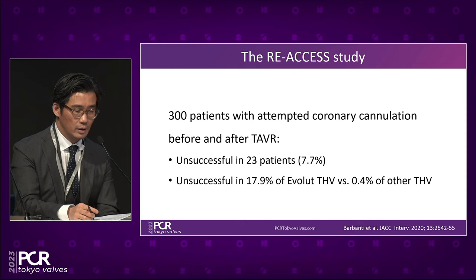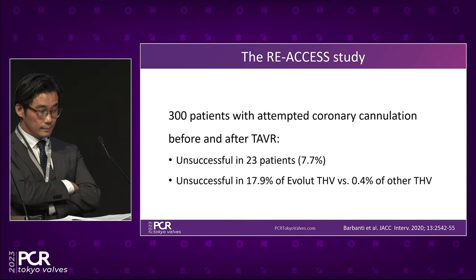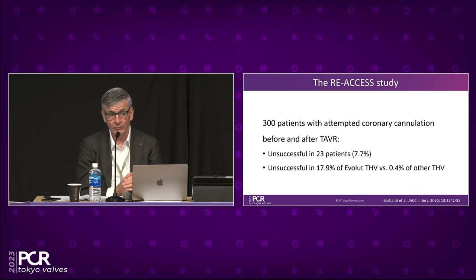Unsuccessful cannulation was noted in 7.7% of the patients, the Evolut in 19%, and 0.4% of others, maybe mainly Sapien device. Yeah. So actually, out of those 23 patients where it was not possible to access the coronary arteries immediately after valve implantation, 22 were treated with the Evolut platform. So it just tells us that we really need to pay attention when we implant this valve to preserve access.